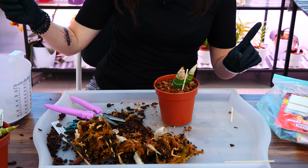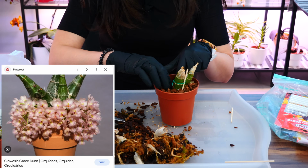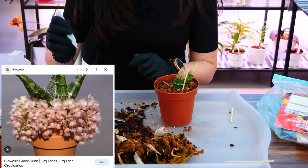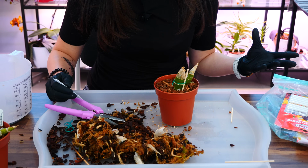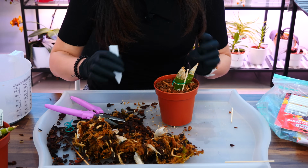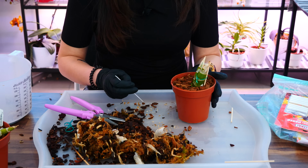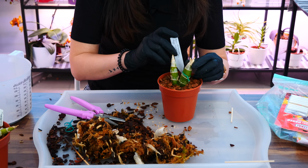There is another Catasetum that I will want to have at some point. It has pink flowers and they look amazing. I don't remember the name. I'll try to put an image on the screen. It's so expensive though. Every time I want to purchase it, it's just so expensive. And all I think about is I'm gonna spend so much on it and then have it be like this or decimated completely by thrips. No thanks. But I would love to have it. I think it is one of the most beautiful orchids that I've ever seen.